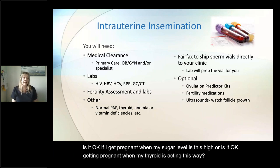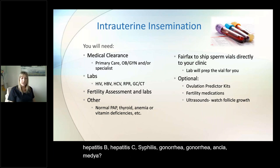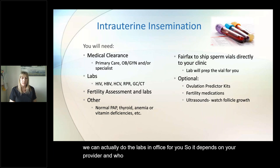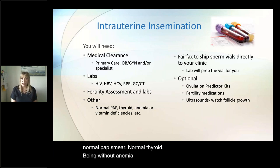We'll have you do some very basic labs. We'll have you check for HIV, hepatitis B, hepatitis C, syphilis, gonorrhea, and chlamydia. We can do a fertility assessment in office, and we can actually do the labs in office for you. So it depends on your provider and who you go to. Other recommendations for medical clearance would be having a normal pap smear, normal thyroid, being without anemia or any vitamin deficiencies.